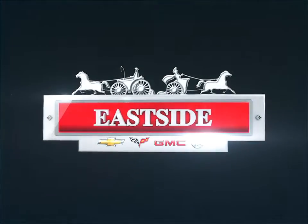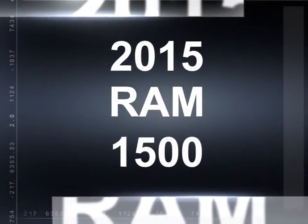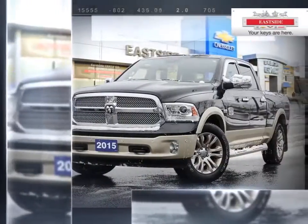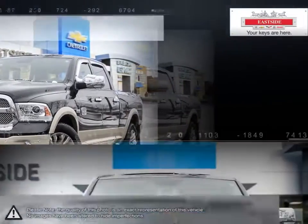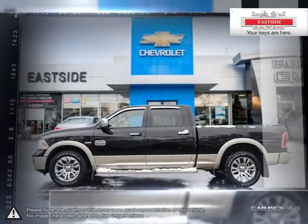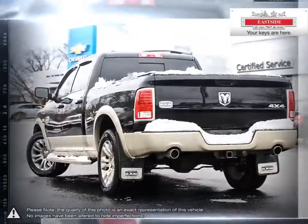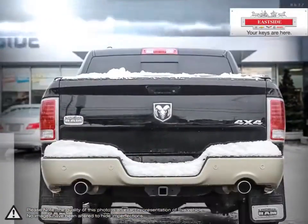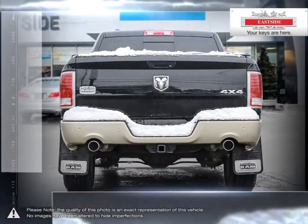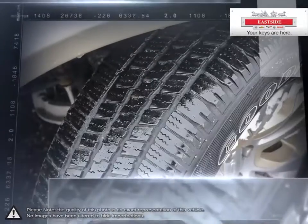Today we're looking at a 2015 Ram 1500. The Ram 1500 is a well-rounded pickup that satisfies every requirement you would want from a truck. Its powerful performance, tough exterior, outstanding durability, and high-capacity towing power make the Ram 1500 a truly competitive truck. Not to mention the amount of options and trim levels available that make the 1500 so unique.